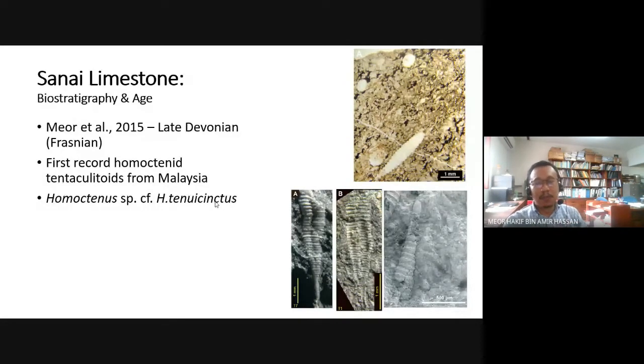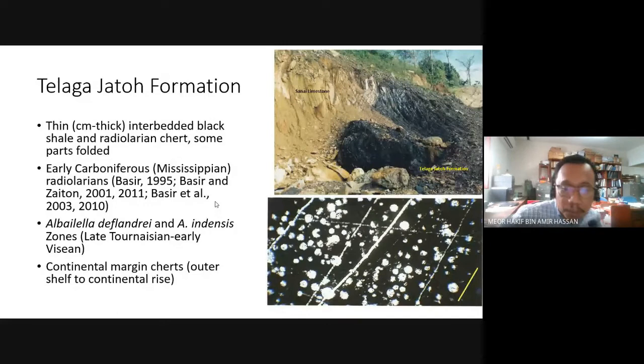But now, as the data grows, we become more and more confident with our age designation. So these are late Devonian limestones, not part of the Silurian upper Serto limestone or the Mempelam limestone. So that's the Sinai limestone.